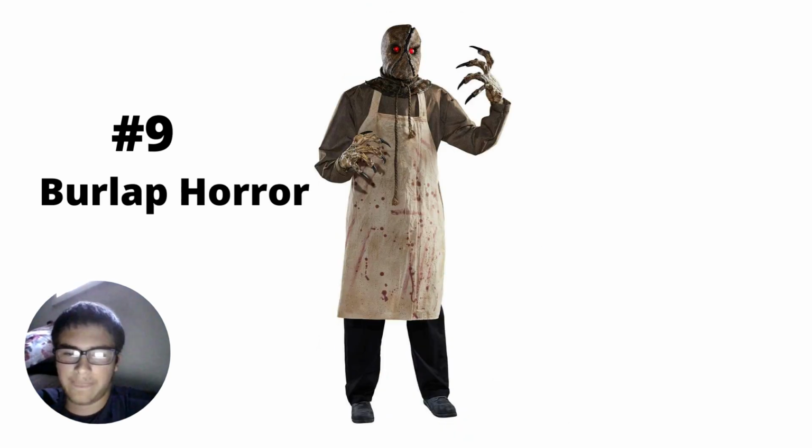So moving on to number 9, Burlap Horror, and this is another one that's not an animatronic. This is a life-size static prop. But this is a static prop that I actually do really like. He looks so cool. He's really gory and just so creepy. He just gives me that creepy vibe. I love his hands. Those look awesome. His claws and his face are awesome, and the blood all over him is awesome.